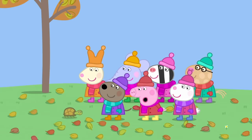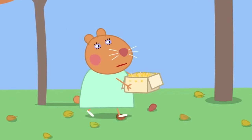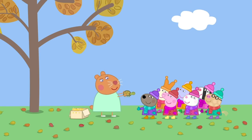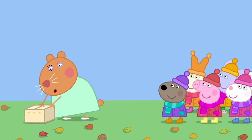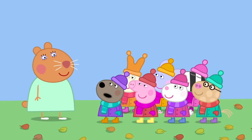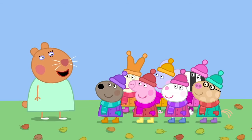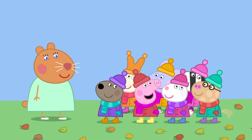Hello, Tiddles. What are you doing here? Tiddles! It is Dr. Hamster, the vet. Here's Tiddles! Thank goodness you found him. Oh, naughty tortoise. Back in your box. It's your bedtime. It's not bedtime yet. It's bedtime for Tiddles. He sleeps all through the winter and wakes up in spring. That sounds nice. You like sleeping, don't you, Pedro? Yes.